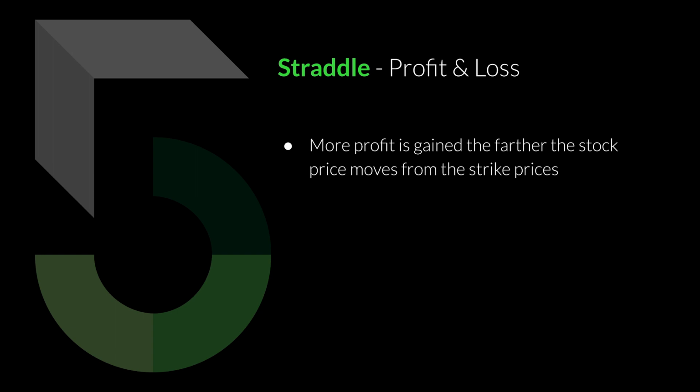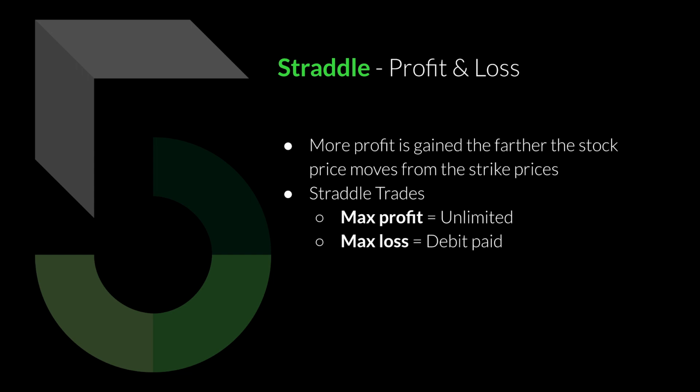So the max profit is unlimited with this trade setup, and the max loss is going to be how much you paid to enter the trade. In our example, it was $3.51. So $351 is the max loss that you could have sustained in this trade. So let's go over to optionstrat.com and we'll take a look at the profit and loss graph.